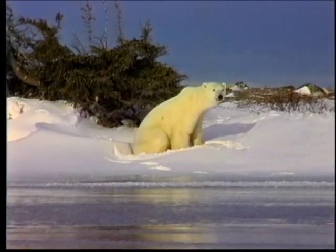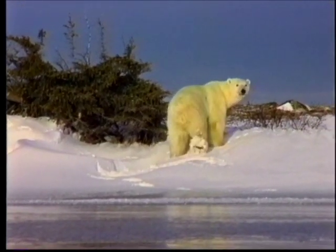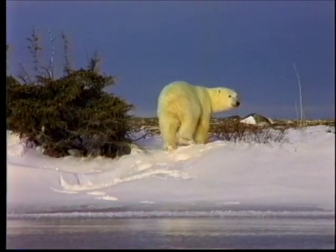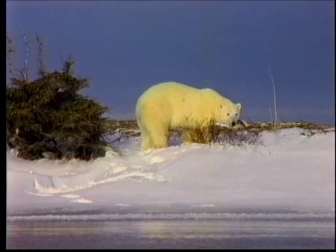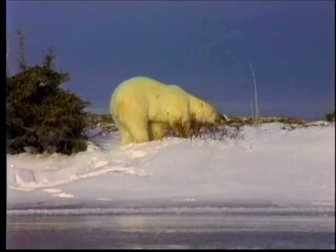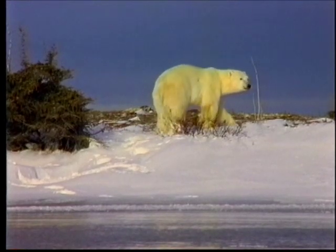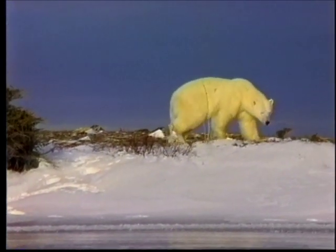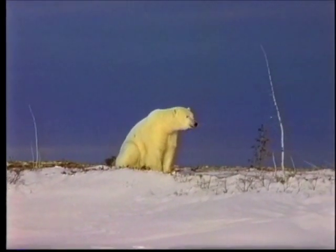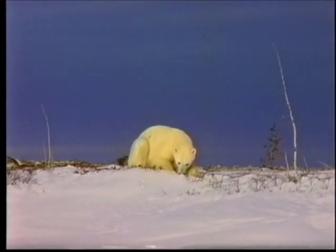During October and November, resting polar bears are a common occurrence within the Churchill area. A lethargic behavior is displayed as bears, trying to conserve energy, wait until sea ice is formed on the Hudson Bay.